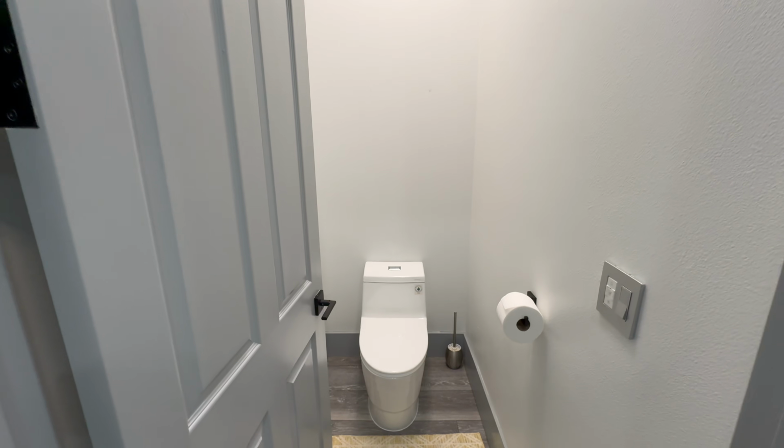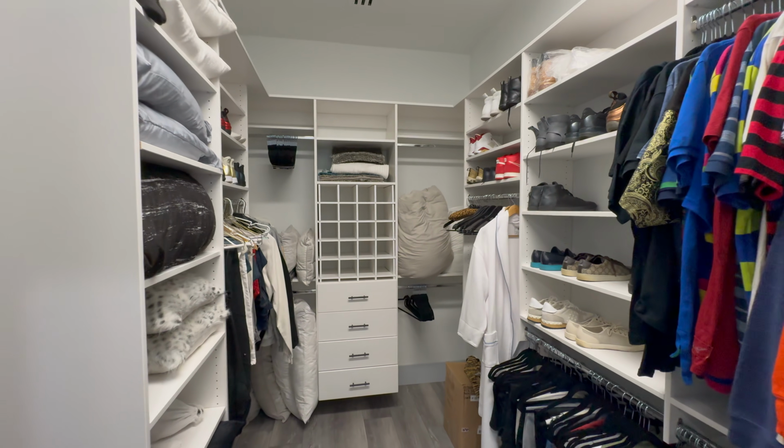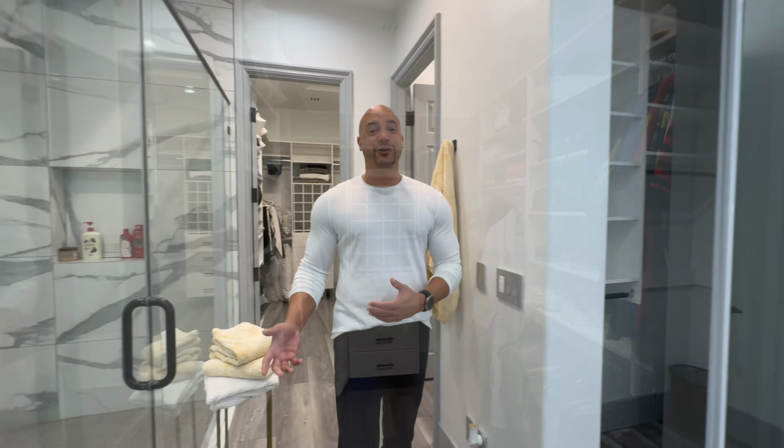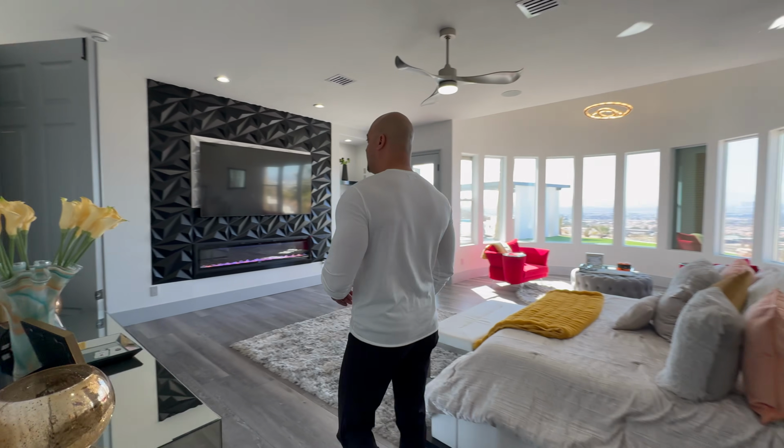Over here, we have our water closet. And then here we have a walk-in closet that's ample. Again, for most people, this is an incredible suite. But in this house, this is the second tier. So stick with me. We'll check out the main one here in a little bit.